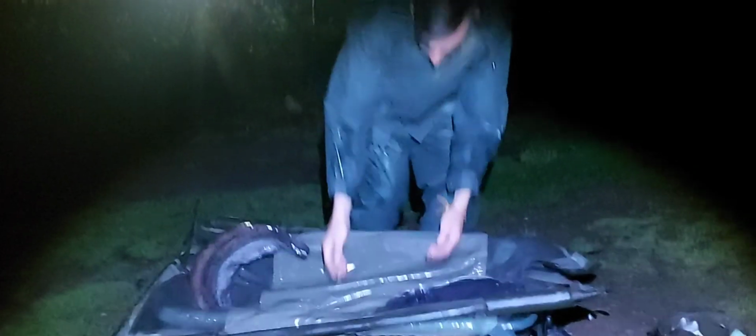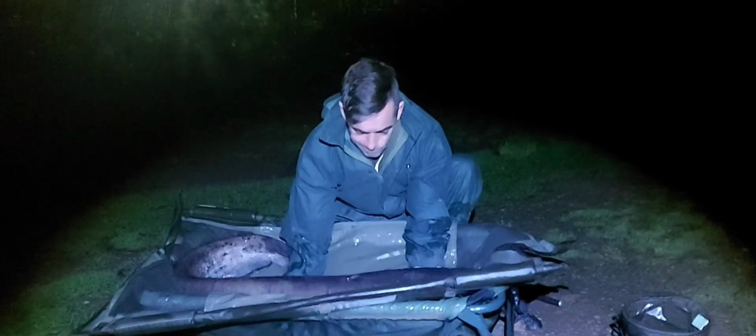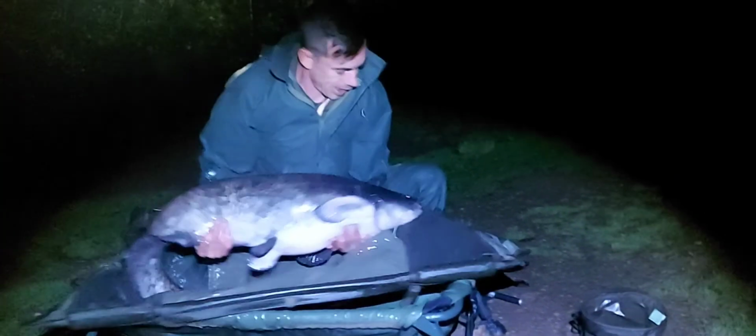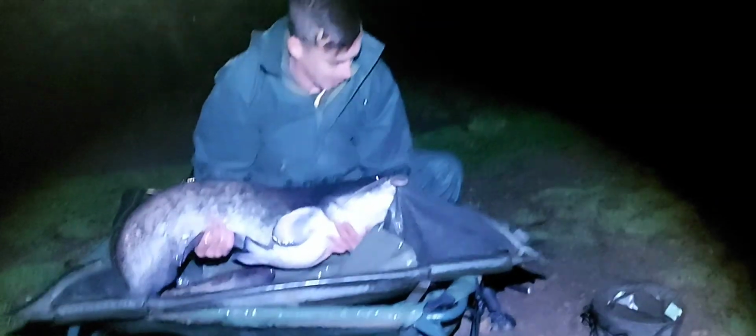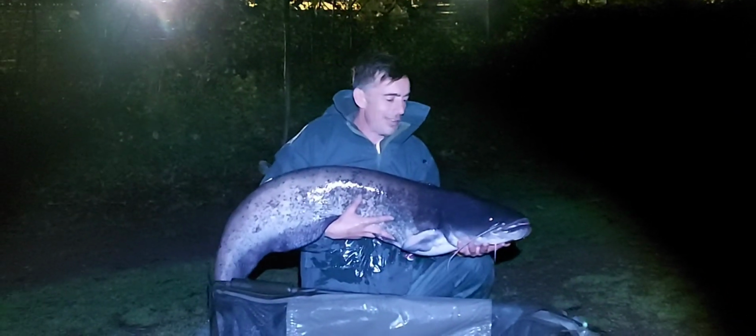Well, after a mega intense fight, the first run was hellish. Look what we've got in the net. Let's get it on the bank. Get the scales around it. I don't know if it's been tagged. Are we videoing yet? Yeah. To unhook that way. There we go. We've got it out, we've put it over the scales.